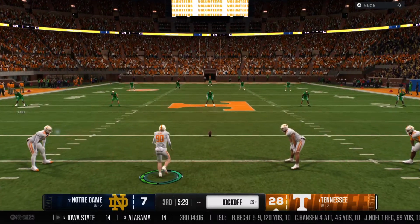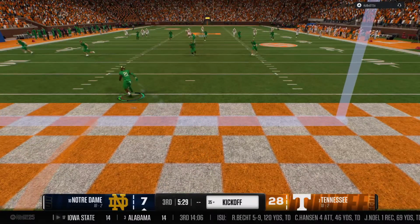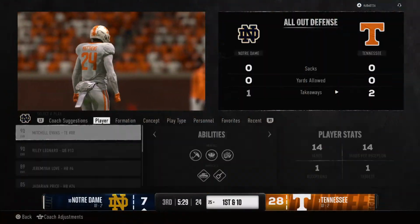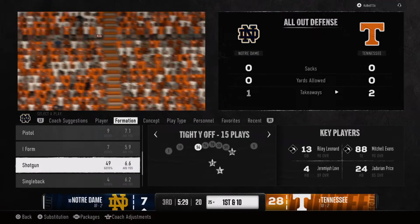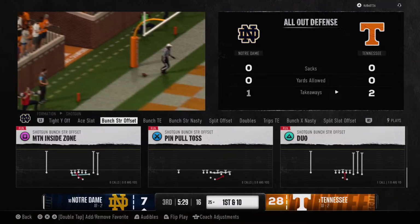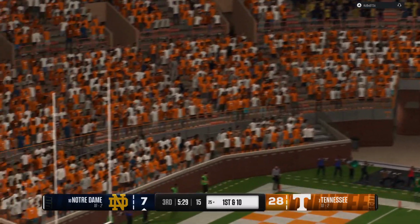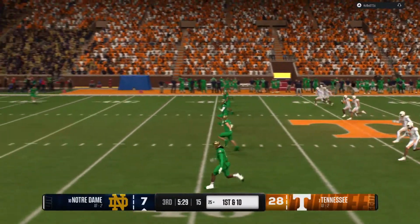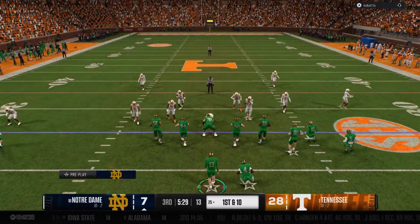Now they get set to kick it away. And that one will bounce out of the back of the end zone. So a touchback will start at the 25. Back out on the field.